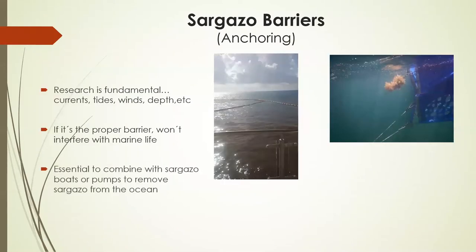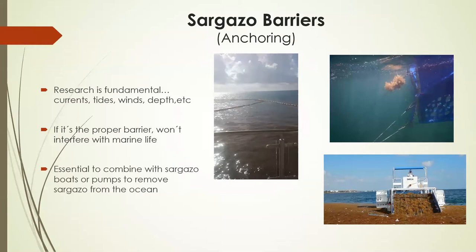Research is fundamental as well because we need to consider currents, tides, wind, depth, and everything to make it function properly, right? In the first picture you see a barrier that he just put right there in the middle of nowhere and it has no research whatsoever. As I said, it has to be a proper barrier to not interfere with the marine life, so marine life can pass underneath. It's only a maximum of 60 to 70 centimeters below the surface where you should be hanging the barrier. And it's also essential to be cleaned. So right now in Mexico, we have a lot of little boats, sargassum boats, to start cleaning the back of the barriers and not allow the accumulation to start killing the sargassum when it's still floating over there.